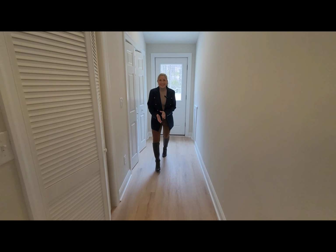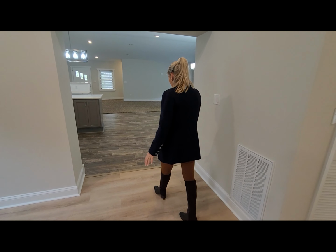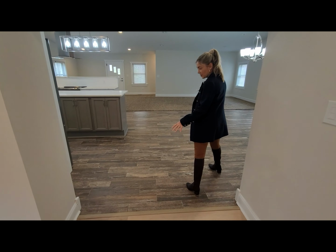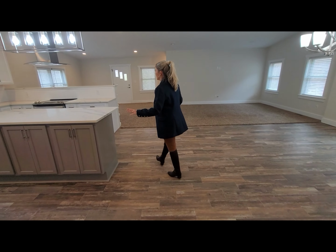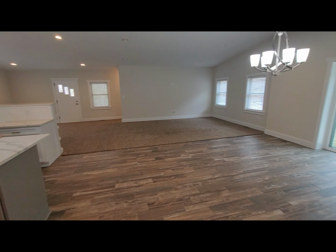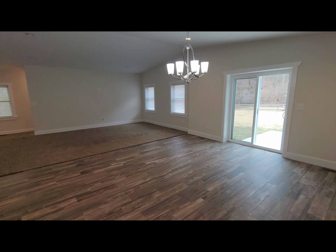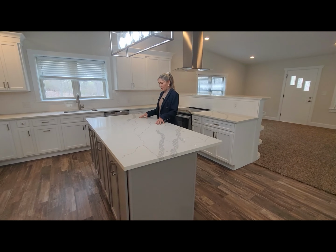All right, so we're going to head to the kitchen because this is really great. Wait till you see what they've done to the kitchen. So when you step in this area, this is all ceramic tile flooring, but look how spacious. This is completely open floor plan, and this is a quartz countertop. The oversized island is truly amazing.